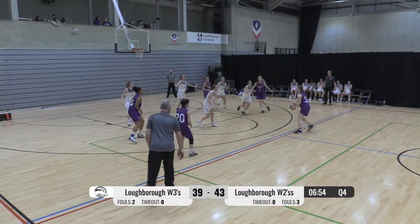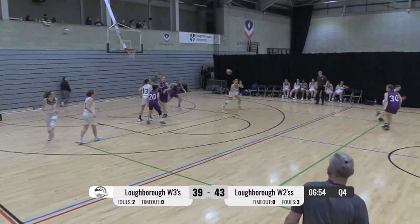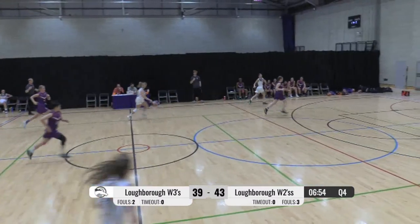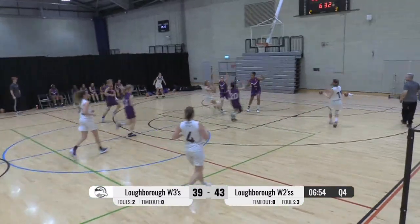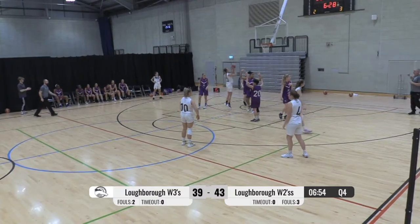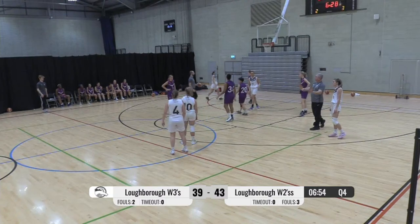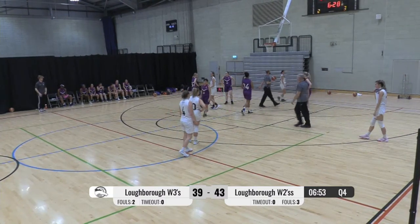Great drive by Rod there. Had the pass off. 3-point shot. No good. Get it to go free from the top. It was a good shot, though. She was open. She needed to take that. Kind of capitalize. Davies pump fake. And a pushing foul.